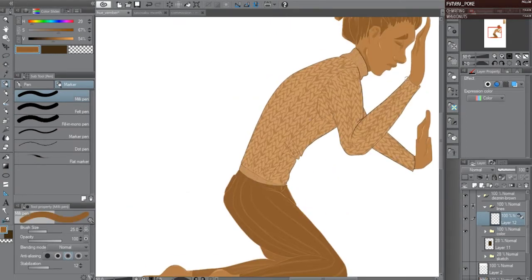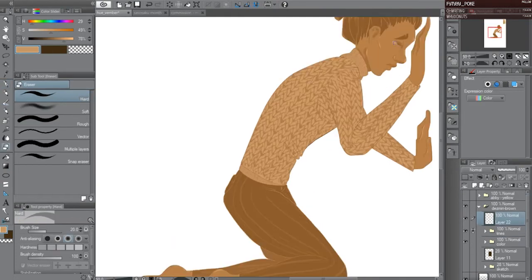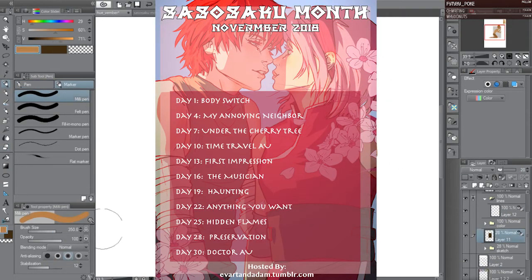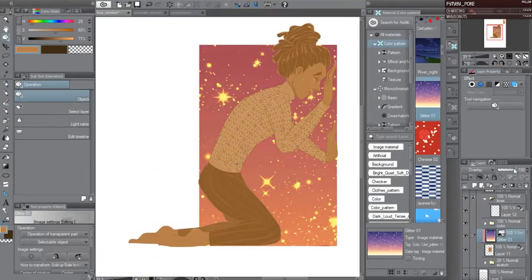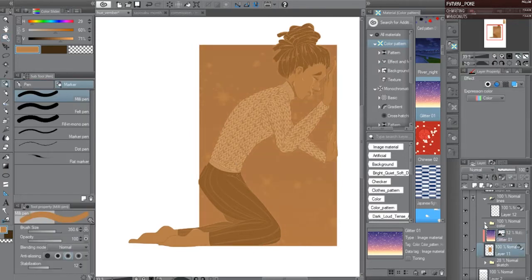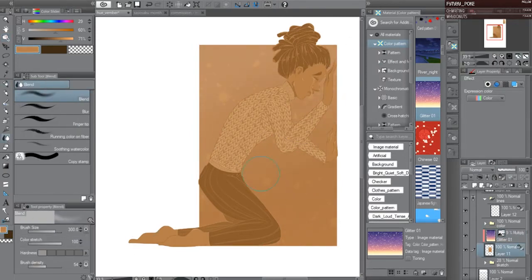Along with Huevember, I'm also doing Saso Saku month, which is Sasori and Sakura, the ship. I'm out here doing the challenges, so I feel like I'm doing something, even though I'm probably not.